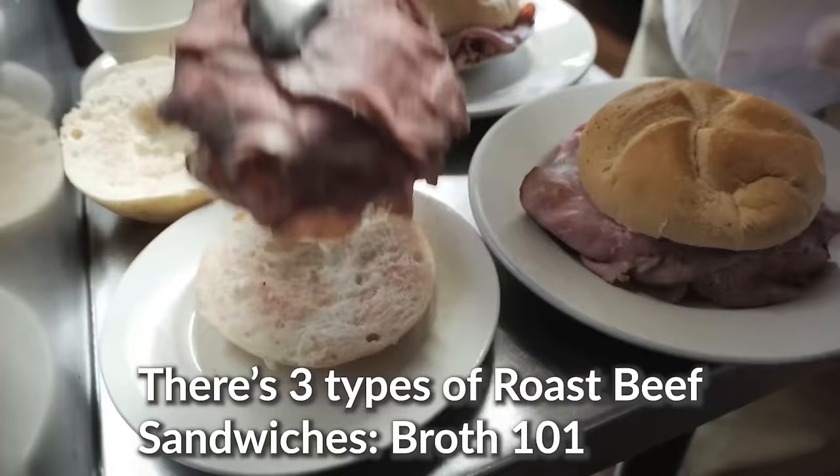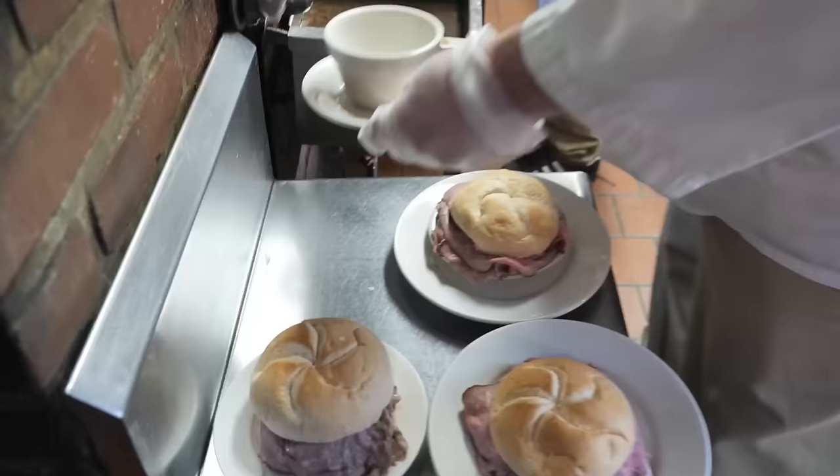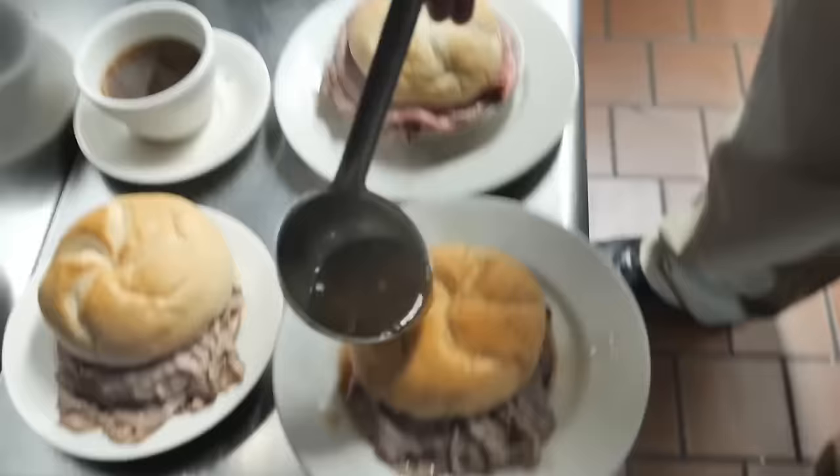So what we're gonna do is dip it a little, shake it out, put it back on the plate, take the roll. I just dipped the meat only, some gravy on the side. And then double dip. Just dip the bottom of the bowl a little quick. Dip, double dip. Dip the meat. Don't rinse it out, leave it on top. Take the roll, dip it. And then you pour just a little bit of gravy on it, make it a double dip.